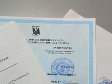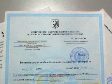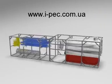IPEC company has all technical documentation for the suggested equipment. They are ready to give their partners guarantees, not in words, but in practice. IPEC company guarantees functionality of both the technology itself and the suggested equipment. We provide free personnel training and informational support for all our clients. Detailed information on the plant can be found on our website.